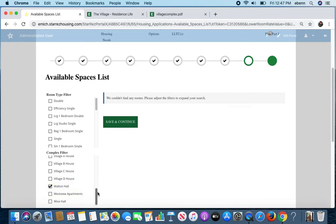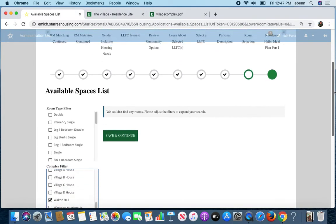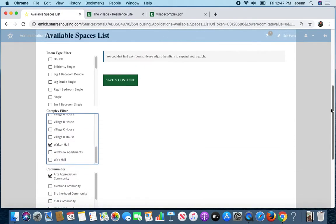Well, and then you can see I selected the arts down there on the communities filter. It tells me there isn't any. Well, that's not true. There are definitely tons of spaces in arts. The reason I'm not seeing them is I didn't put myself in the arts community back here. So sometimes what you'll need to do is go back here and select the arts community, and then this will populate. Whereas I did put myself in the spectrum community.